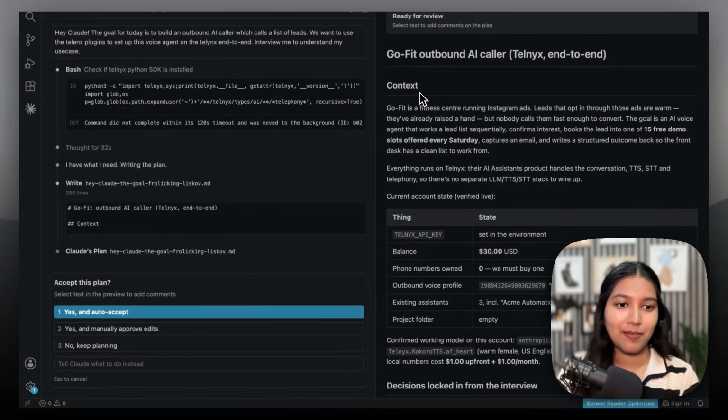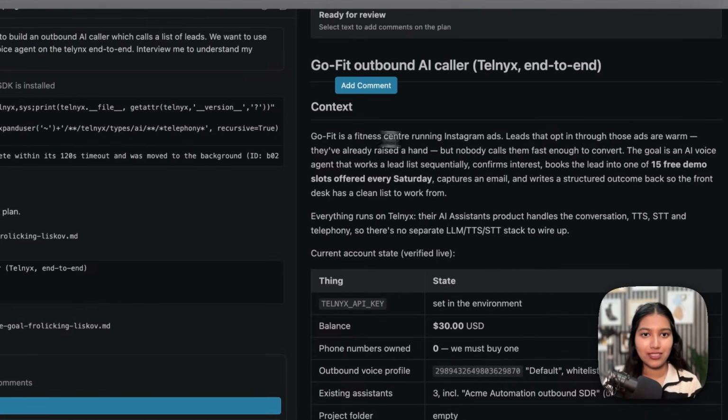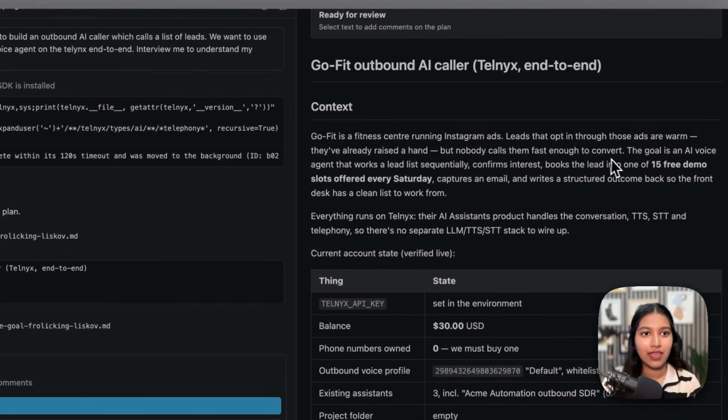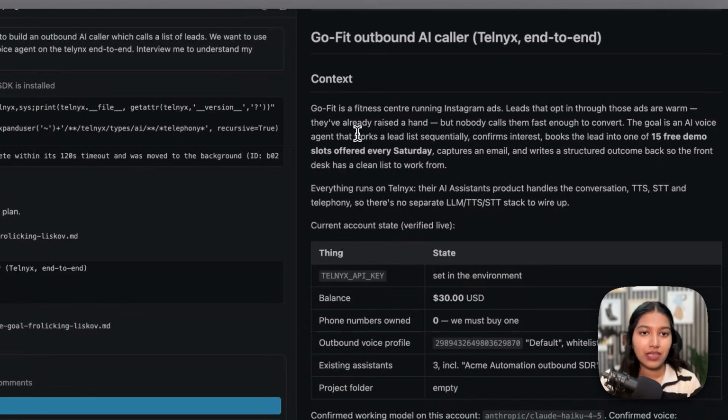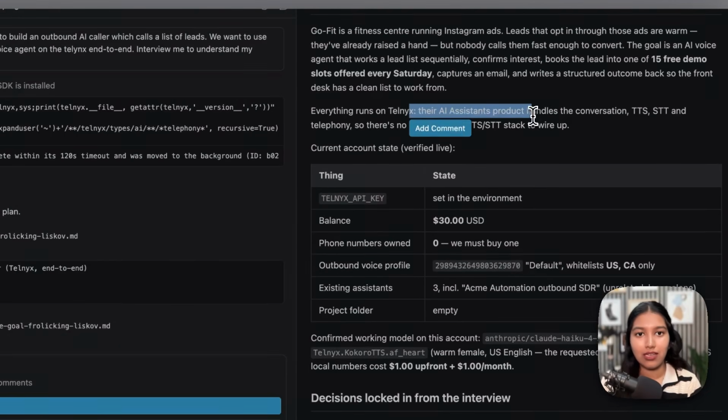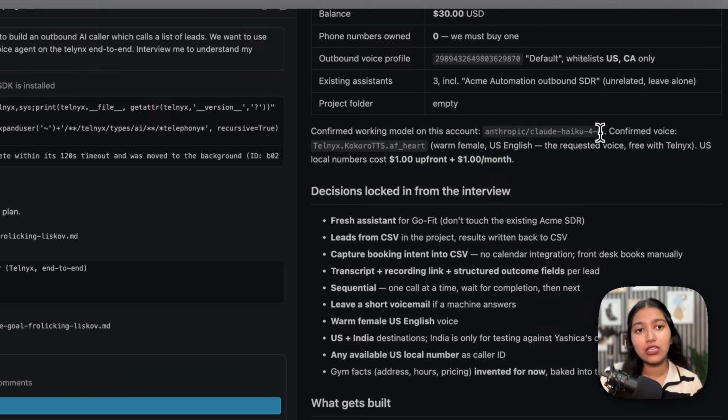Okay, so Claude has come up with the plan for our outbound voice agent. As you can see, it has identified the problem that leads are coming in, but no one is calling them at the correct time to convert them, and hence we're building this voice agent. It's going to call a lead list, it's going to confirm the interest, it's going to book them into demo slots, capture their information, and update the CSV file. All on Telnyx.